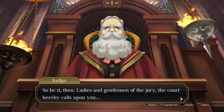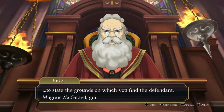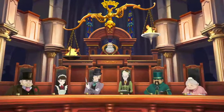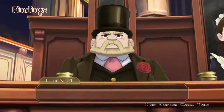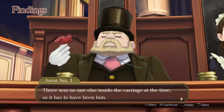So be it then, ladies and gentlemen of the jury, the court hereby calls upon you to state the grounds on which you find the defendant, Magnus McGilded, guilty of this most serious crime. Woo, this is different. Okay. The jurors' contentions. There's no one else inside the carriage at the time, so it has to have been him.